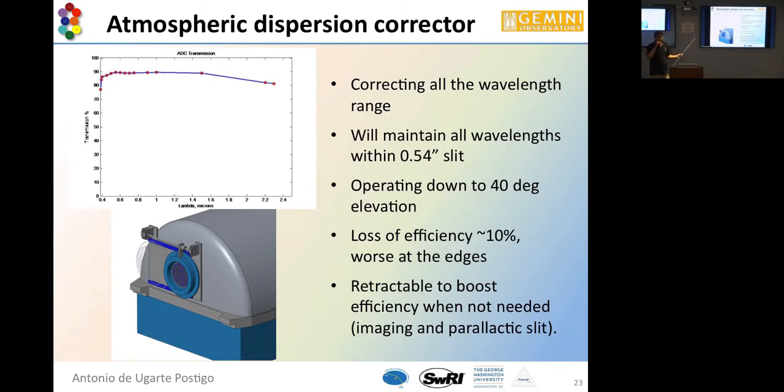In other cases where you're observing a point-like source, like a transient, gamma ray burst or supernova, sometimes you're interested in having the angle to connect with the host galaxy, but sometimes you're just happy with having the slit at the parallactic angle, so the dispersion of the atmosphere falls along the slit. You're going to have some curvature in your spectrum, but you're going to have all the light in. So you could also work without the ADC. What we've decided, and that's been decided recently, is to make this ADC retractable. Then you boost the efficiency by 10%, and you have less thermal emission in the infrared, so you have a more efficient instrument. That's going to be up to the observer to decide how they want to do it.